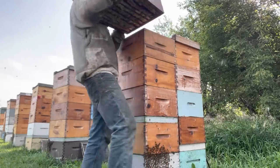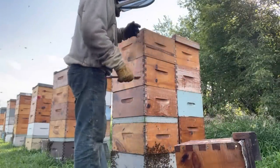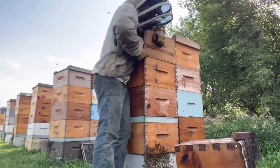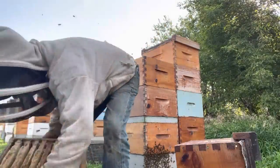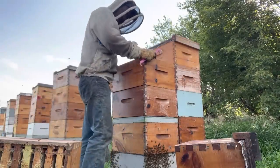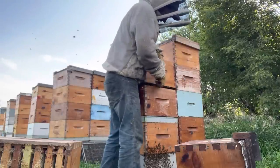Oh, where's my easy loader? Boxes are about 90% cleared out. They could easily be pulled tomorrow, but they won't be pulled till Tuesday. Oh, they are full of honey. Did the right thing adding quartz onto them.